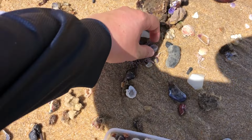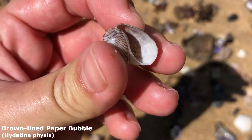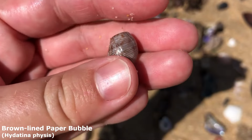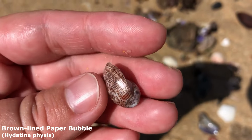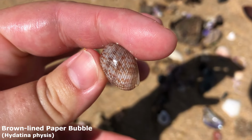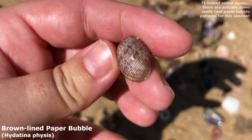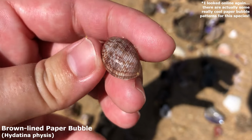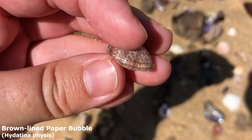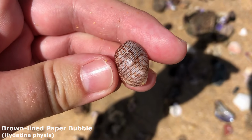This one is here. I was looking, oh my goodness. Oh my goodness, whatever I was about to say, I don't know. Oh my goodness, look at the pattern on this. I have never in my life, not even looking at these guys on the internet, seen a pattern like this on one of these brown lined paper bubbles. Like, look at that. That's stripy in a different way. My goodness, okay. 100%, that's the favorite today. I have never seen one like that, and I've got a jar half full of these at home.